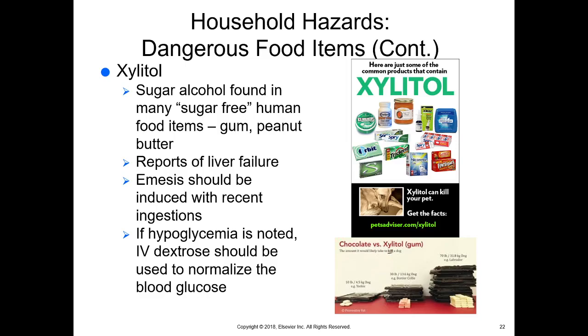Xylitol is highly dangerous to animals, and there are a lot of sugar-free human food items, gum, peanut butter, honey, jelly, even some mouth sprays and that kind of thing. It's available. It's there. It's out there. It's in your home. We will see liver failure with this, but actually we first see hypoglycemia. That's what's going to kill them actually. So if we can get them past this hypoglycemia part, then we have to look for liver failure.